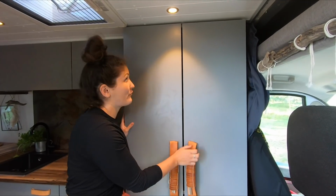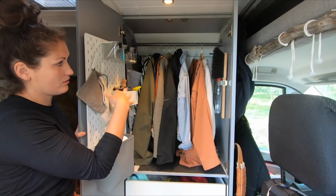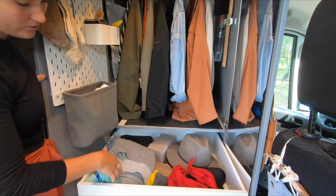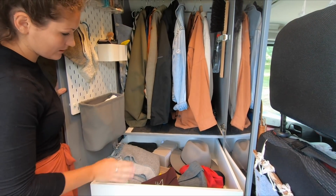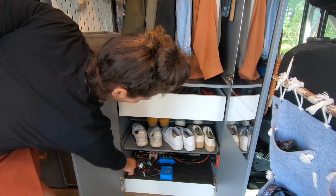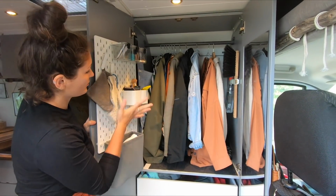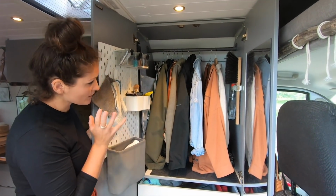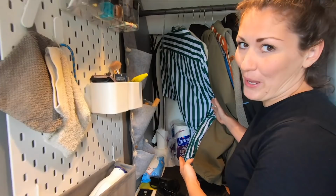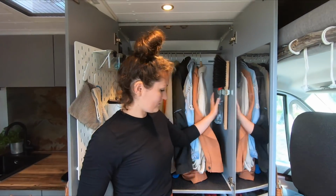So in the front we have a big wardrobe where you can put all your jackets or dresses or everything you have to hang. And then we have a drawer where we put our beanies, sunglasses, hats and stuff, and our shoes. At the bottom there is all the electricity. We have a mirror and all the stuff you need for your morning routine. We also have our storage for the toilet paper and little stuff, and also cleaning things.